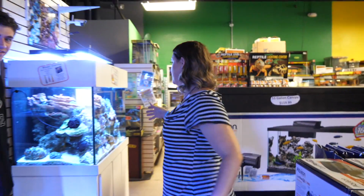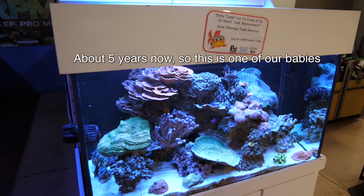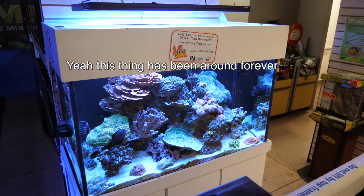So this is one of our display tanks that we've had up for about 5 years now. So this is one of our babies. It's one of the OGs. Yeah, this thing has been around forever.